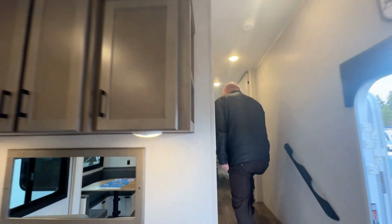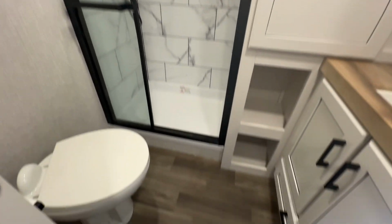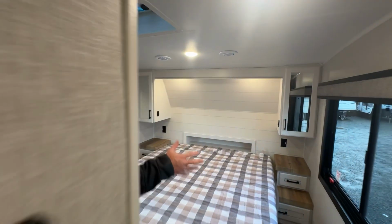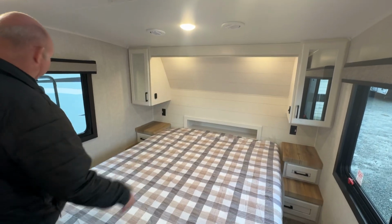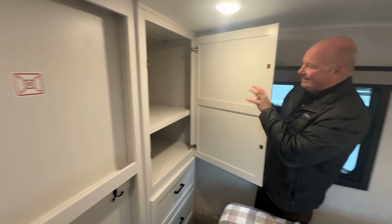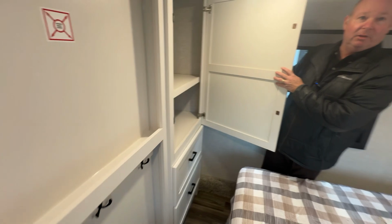Coming up front here, got a nice bathroom with a big shower. And then as you come up here in the bedroom area, you have a true queen bed, some shirt closets on the side, and a nice deep closet here if you want to put a washer dryer in. It will accommodate the all-in-one units.